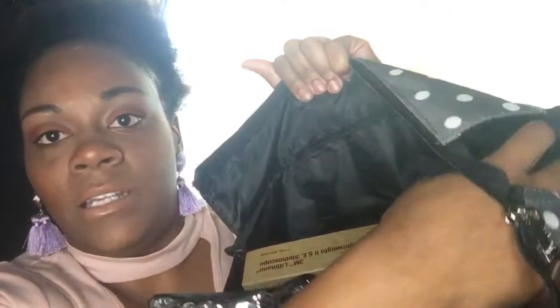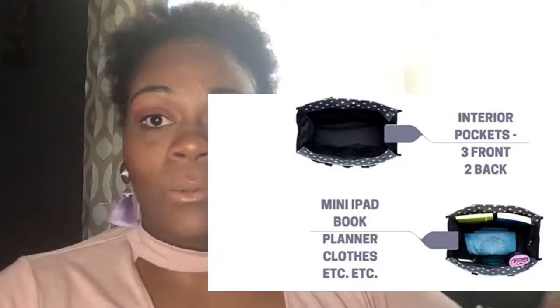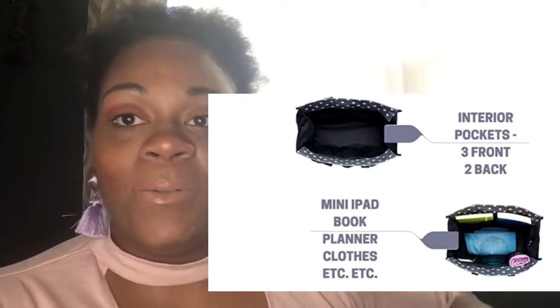So the very first thing you will see in my bag, and what's awesome about this bag, is there are pockets inside. You probably have no way of seeing these pockets, but there are pockets inside the lining of the bag. So in front of the bag, there's pockets in front, inside here, and they're individual. And there's pockets in the back that are in the lining of the bag as well. So this makes it so easy to be organized.